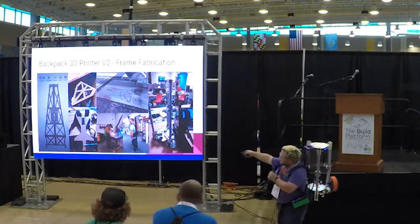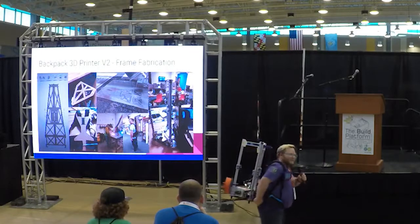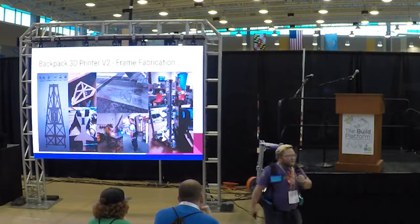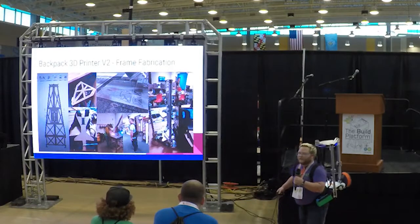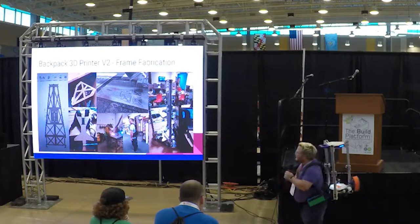Anyway, my friend actually welded it together. So this is all big welded steel with trusses. So it's super, super rigid. Because I wanted to make sure that, if I did this, it's not gonna go anywhere.